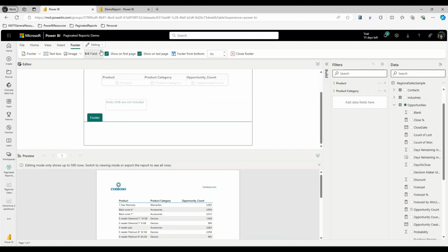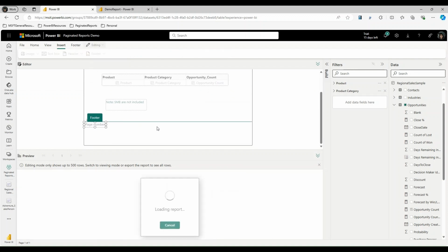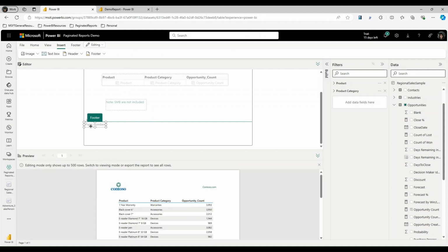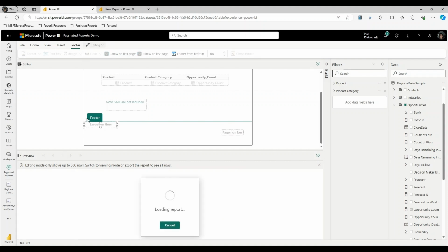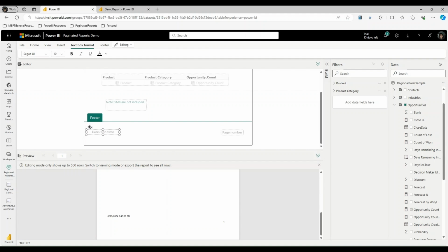For the footer, I want to have a page number. If you look at the preview, it's on the left. I don't like the way it looks, so I'm going to go ahead, move it to the right. I'm also going to go ahead and add an execution time. I think this looks okay.